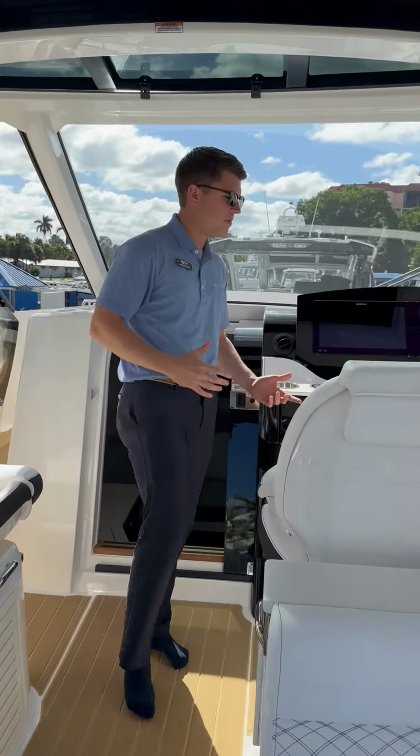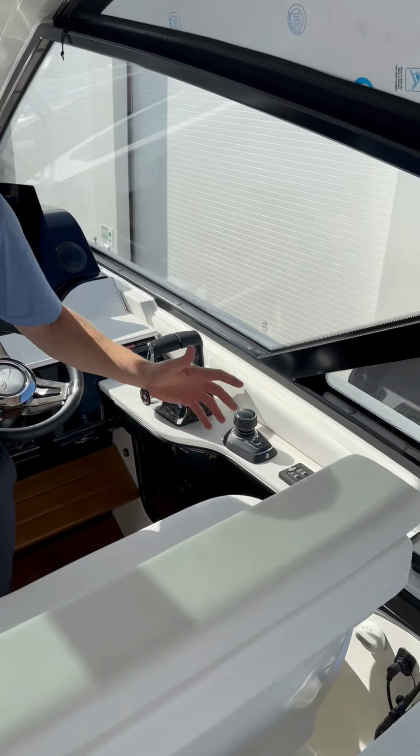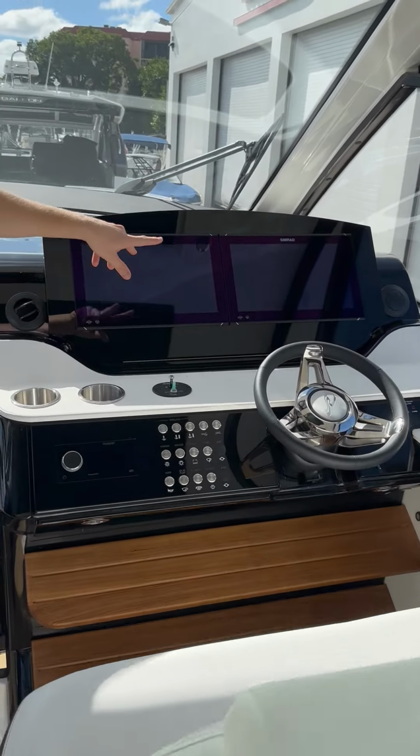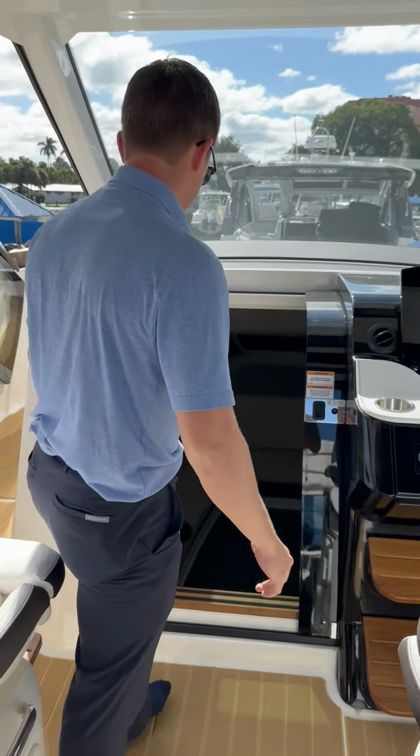Now coming up to the helm, of course we have joystick on this boat, so it's going to make docking a lot easier. You have twin Simrad displays here and a nice Fusion Audio sound system.